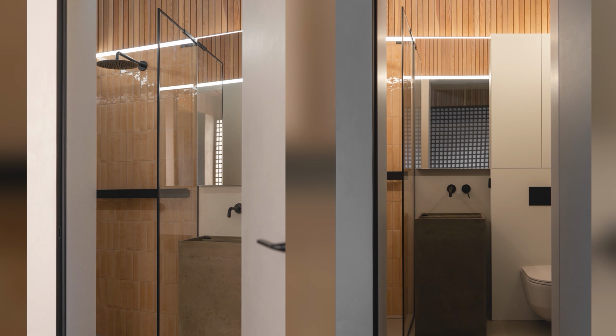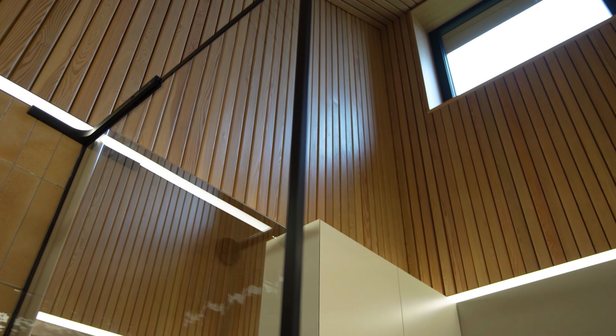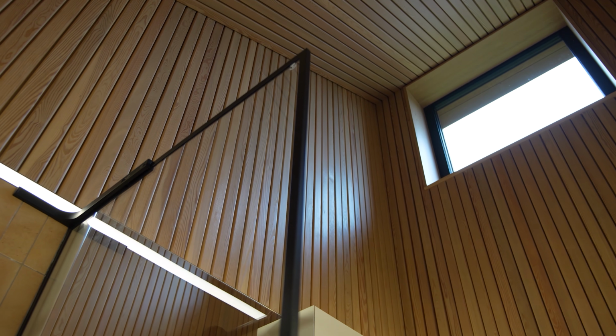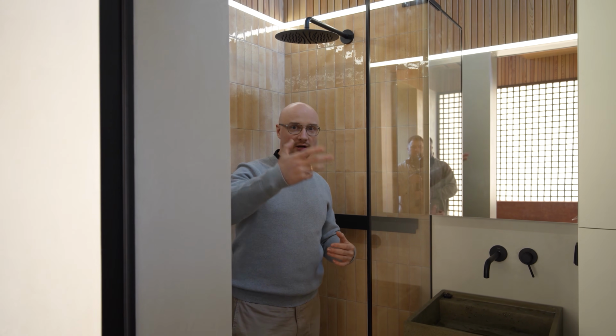And in general, there is enough space here so that no additional partitions are necessary. I think in large showers, it's actually a mistake to install sliding doors because when you take a shower, a lot of steam is generated. Therefore, here is the shower area, which should be as open as possible so that moisture and steam can dissipate further into the extractor hood.